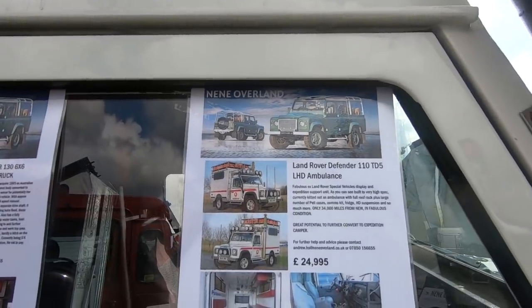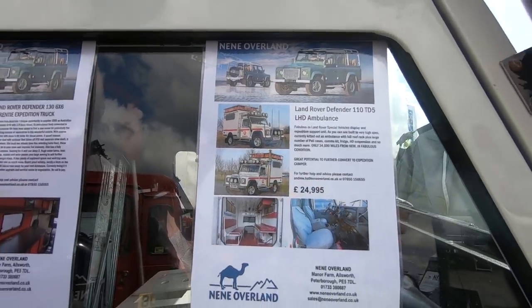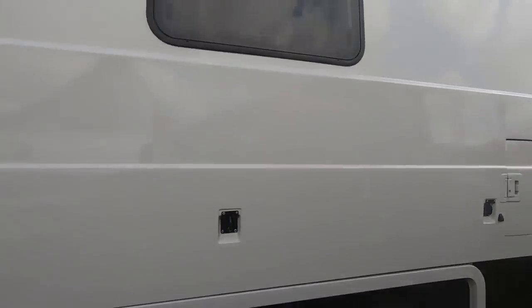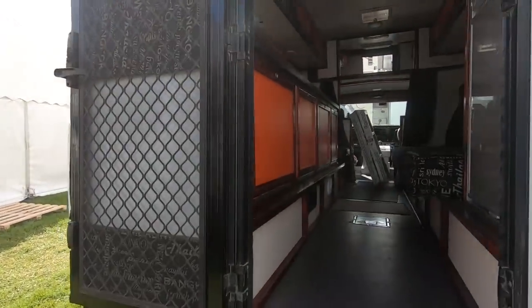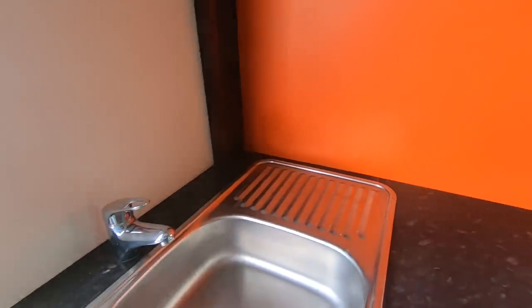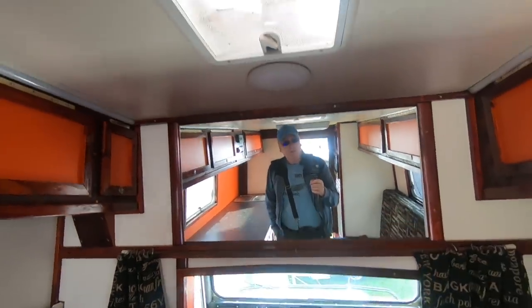Right, so this is a Land Rover Defender 110 TD5 left-hand drive ambulance, 24,995. What? Twin wheel configuration. Let's have a look. I'm not keen on the step. You're not keen on the step? No. Oh, God. Quite a way out. You've got a hell of a workspace here. Look at that. I suppose you could use that as sleeping space. Not a huge amount of headroom in here, but it's not bad.